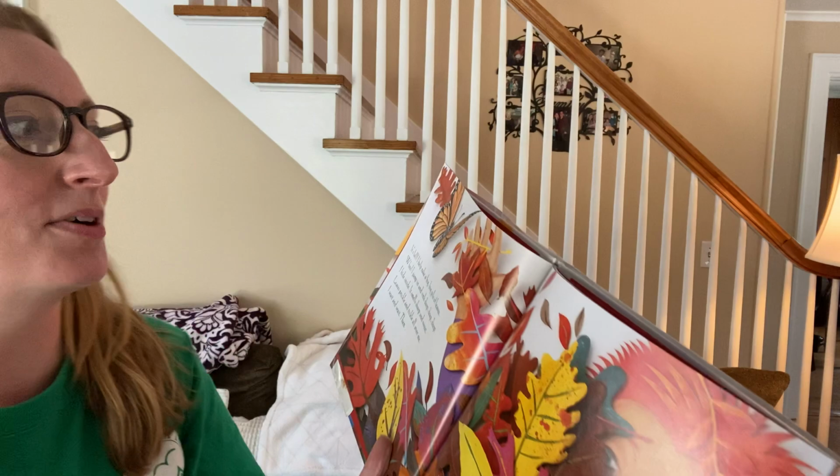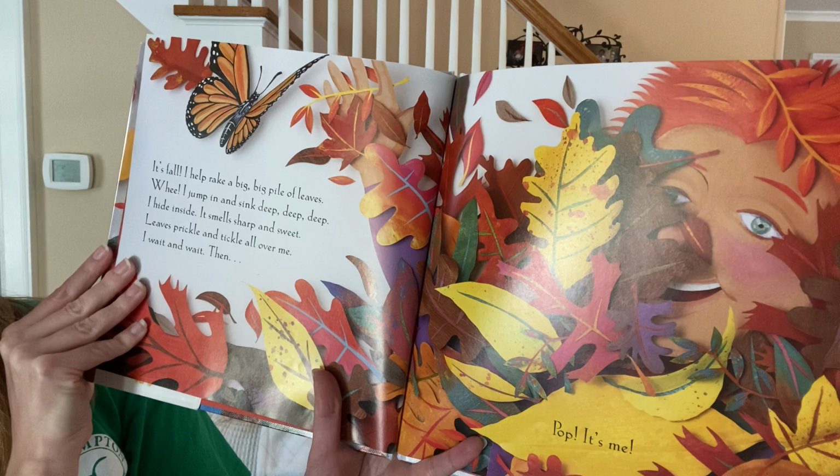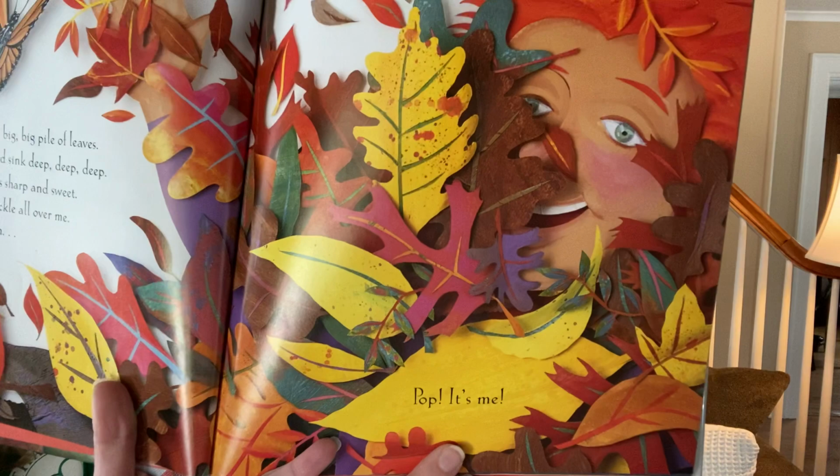I help rake a big, big pile of leaves. Whee! I jump in and sink deep, deep, deep. I hide inside. It smells sharp and sweet. Leaves prickle and tickle all over me. I wait and wait. Then, pop, it's me.